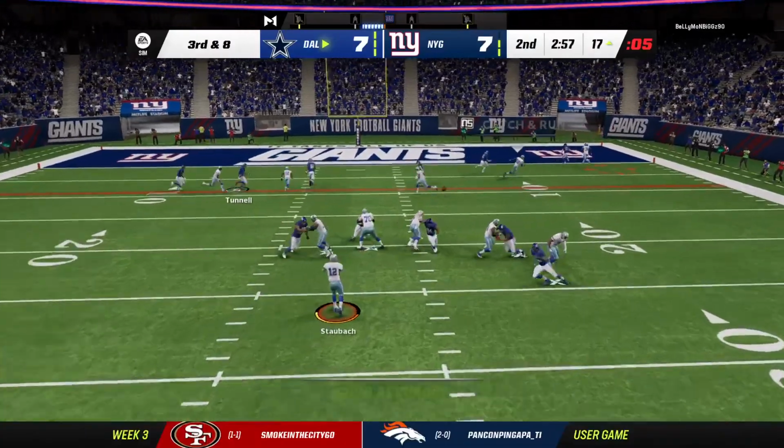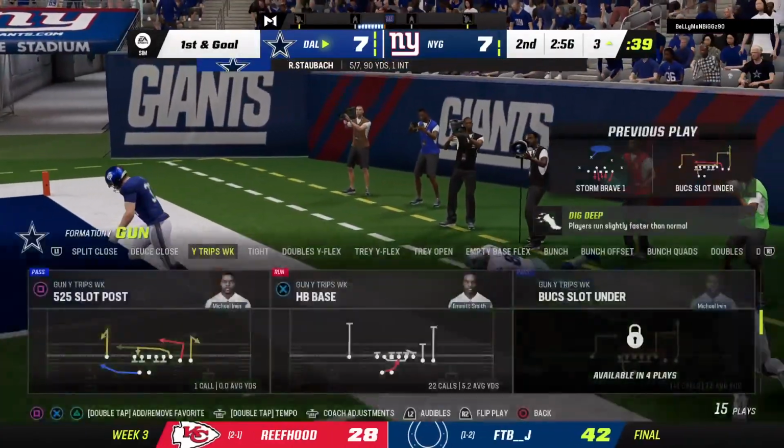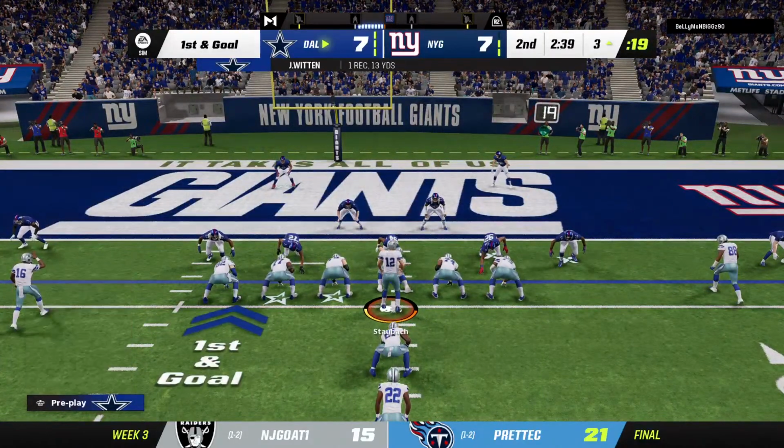He'll look to throw. Going right side, he has Winton. And out of bounds all the way down at the 3. They're able to convert on third down, and that sets up a first and goal.